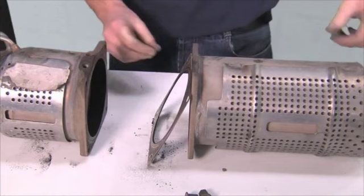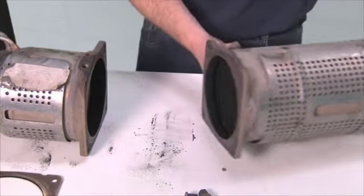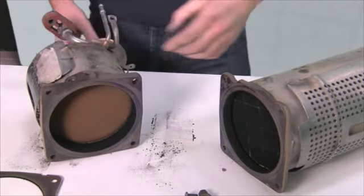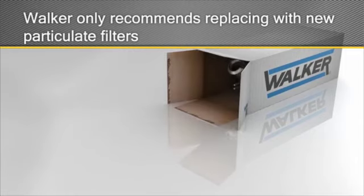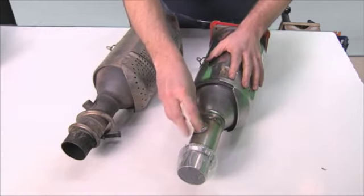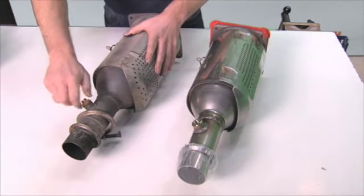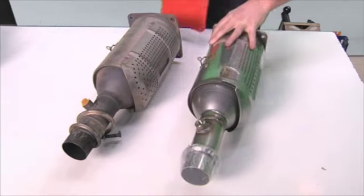Due to the nature of the compounds deposited in the filter during the regeneration, cerium oxide, ash, phosphorus, and the fact that it is virtually impossible to clean these units and to leave them as new, Walker, the world specialist in emissions treatment, recommends only replacing the particulate filter units with new ones. The accumulation of these residues in the particulate filter considerably shortens its useful life, having a negative effect on the vehicle's power and its fuel consumption, which will increase appreciably in comparison with the use of new systems.